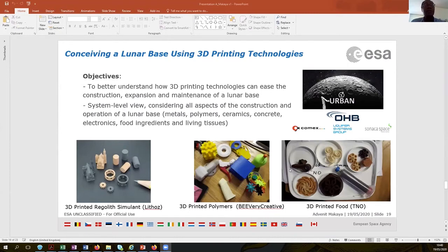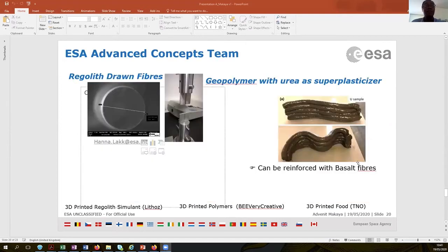We had a study about 2 years ago on looking at all the different ways additive manufacturing can support the building, construction and maintenance of a lunar base, looking at all the items which are needed on the lunar base and how we can use 3D printing to address those items. So we looked at regolith with Lithoz. We obtained very fine structures. Polymers, food, we've looked at living tissues as well, printed electronics. So there are a lot of ways additive manufacturing can help to maintain and build a lunar base.